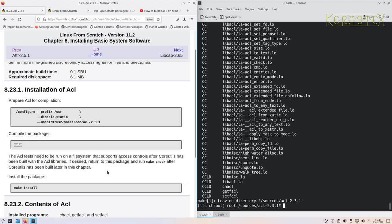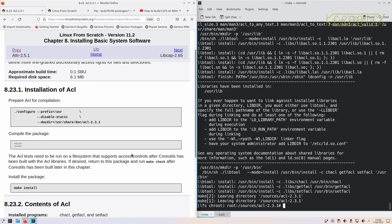Now it says the tests need to be run on a file system that supports access controls after coreutils have been built with the ACL libraries. So if desired, return to this package and run make check after coreutils have been built later in this chapter. Now what I normally do is just install this package, which I'll do now before I forget. Tidy it up, and then after coreutils has been built, I come back, rebuild it, and then test it.